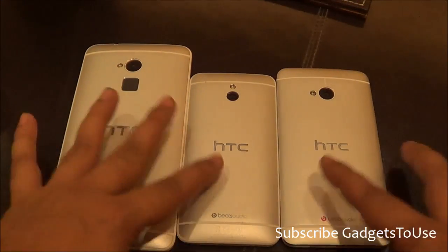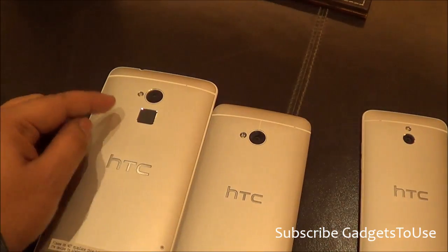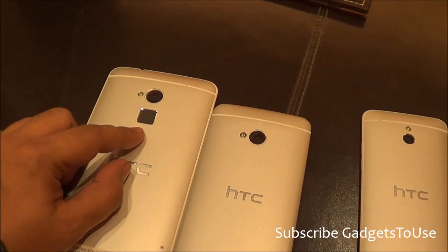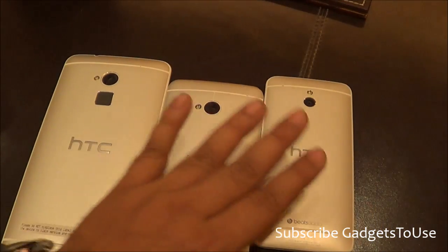The camera is the same on these two phones, the HTC One and the HTC One Max, but there is a difference, and that is the sensor. You have a fingerprint sensor on the HTC One Max, whereas you do not have it on the HTC One or One Mini.